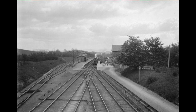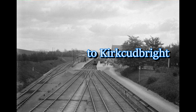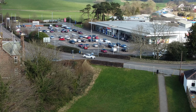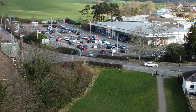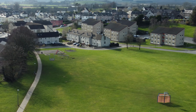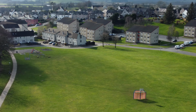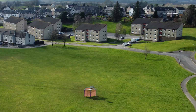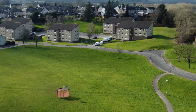Here at the station the route split. The line had been doubled all the way from Dumfries, but both the main line to Stranraer and the branch to Kirkcudbright were single track. We can clearly see where the old bridge carrying the main A75 road has been infilled. The footpath here occupies the old Kirkcudbright trackbed, whilst this footpath is more or less on the old Stranraer route.